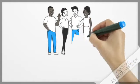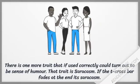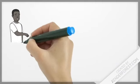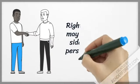There is one more trait that, if used correctly, could turn out to be sense of humor. That trait is sarcasm. If the T crossbar fades at the end, it's sarcasm. A right-handed person may show it on the right side and a left-handed person might show it on the left side.